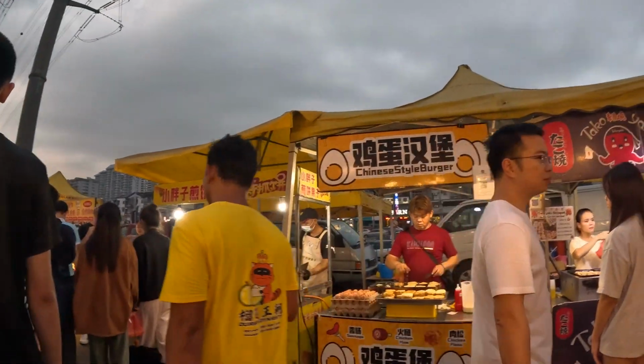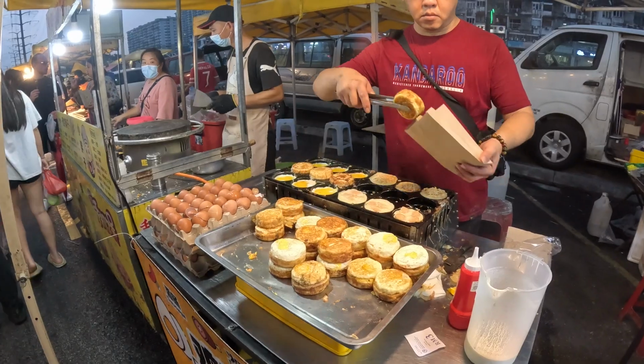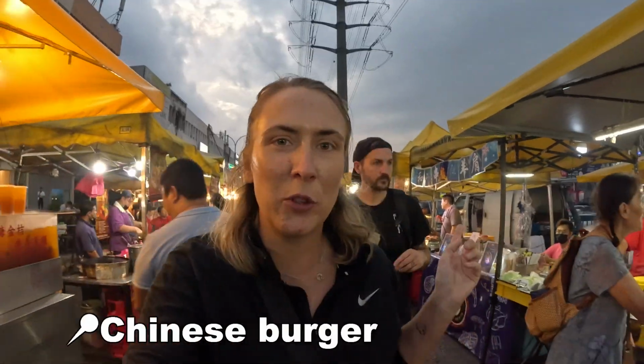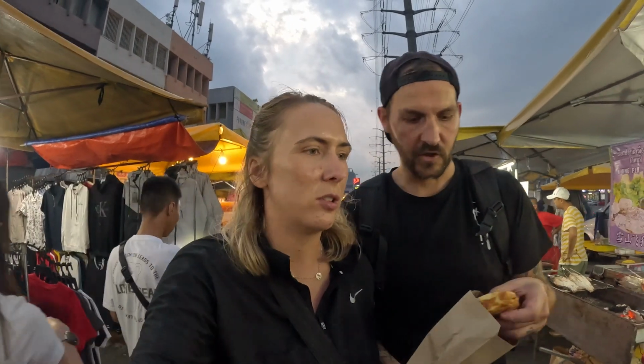Sausage, ham, or floss? Oh, chicken floss. One sausage. Next, we've got the Chinese burger. We picked the sausage one. There's ham, sausage, or chicken floss. I wonder which we went for, the chicken floss. Shall we go for it? Yeah, look at it.